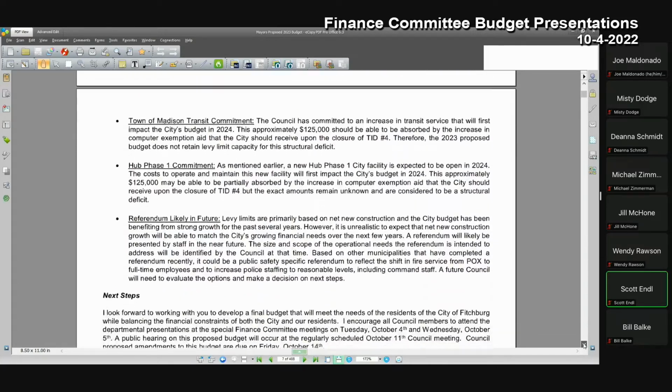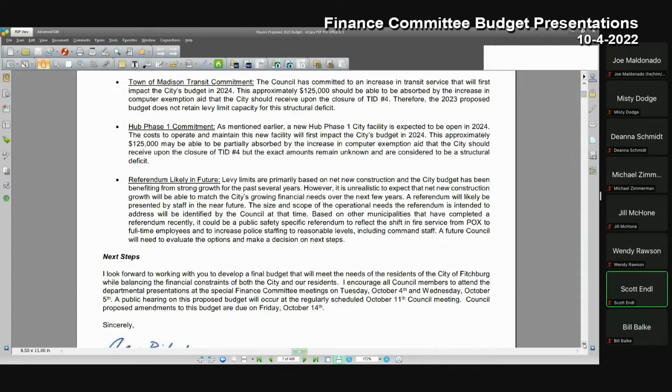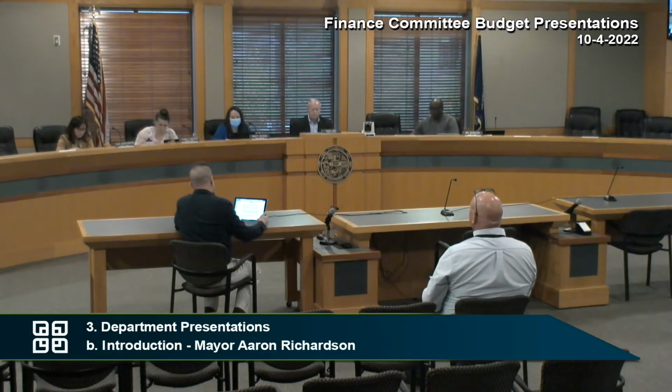Town of Madison also, so we have two structural deficits. One is Hub Phase 1 for about $125,000, and the other one is transit, which we all agreed to expand. We have Town of Madison coming in, and that's another $125,000. So we have about a $250,000 structural deficit. Now we are getting some money from, it's in here somewhere, but about half of that I will be able to cover, but there is a structural deficit in here. And I don't like structural deficits. I know Misty hates structural deficits, but it is in here. And so it is something to think about for next year, where our $125,000 is essentially a position. So that's something just to be aware of for the future.